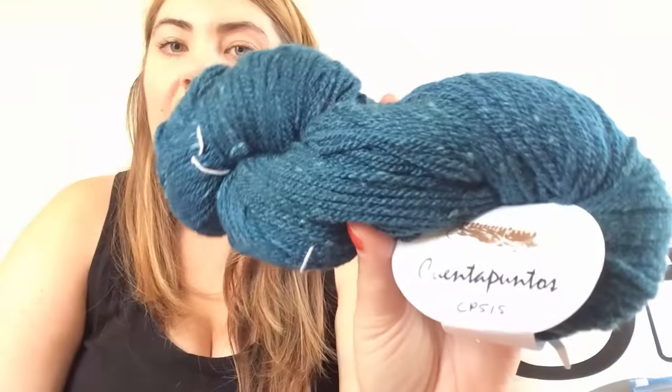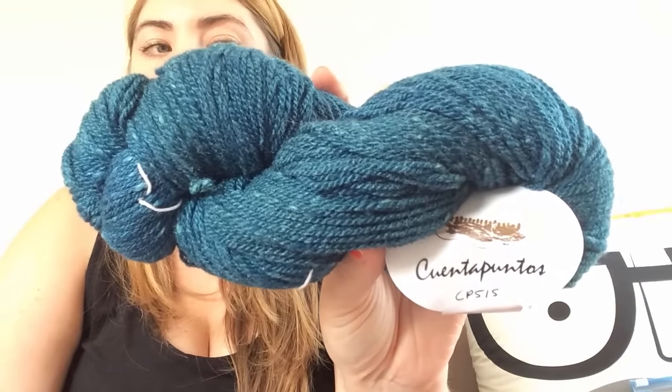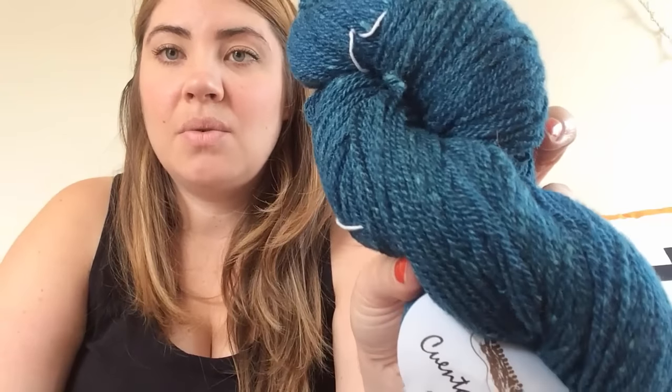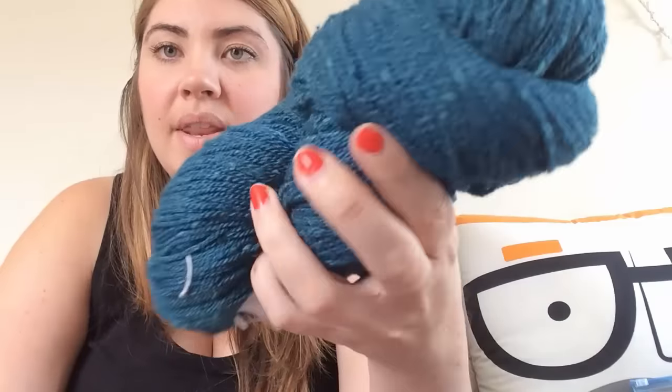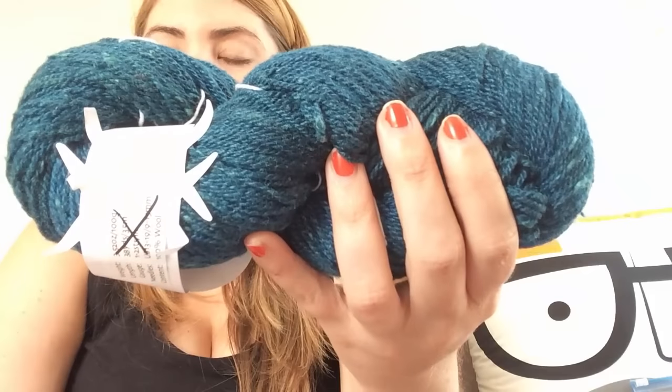So, a couple more things. Since we're talking about acquisitions, I got a sweater's quantity of this. It is Cuenta Puntos, Michelle's yarn company. It is merino and silk tweed, and you can see those little silk tweedy bits going all through it. And I just thought, what a lovely color.